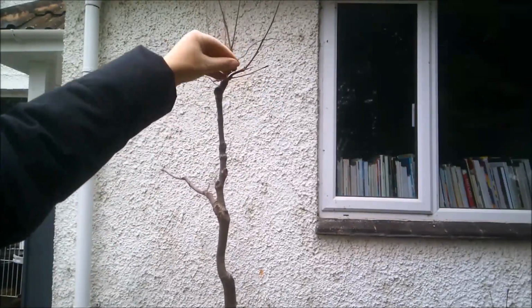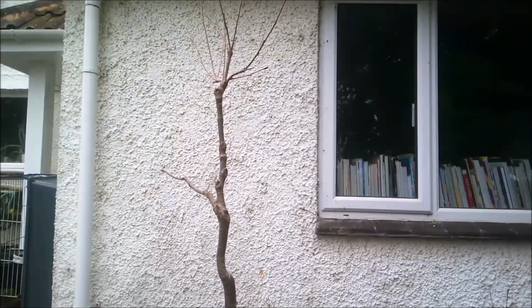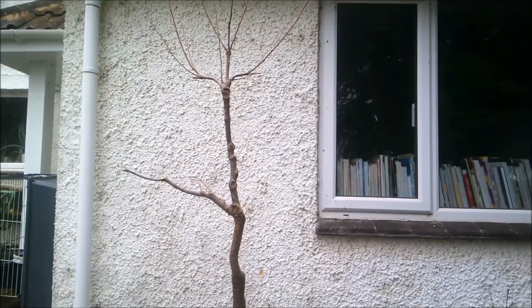The problem with these big trees is they're hard to get in video all at one go, as you've probably noticed, but also when I'm working in this part of the garden up on this slightly higher bench, I'm almost not tall enough.